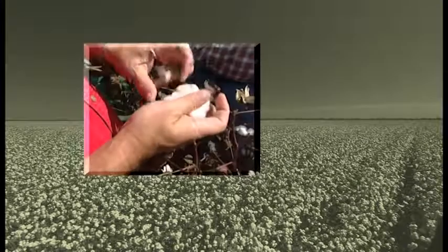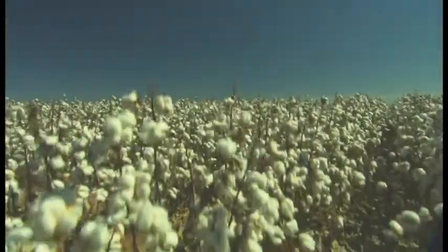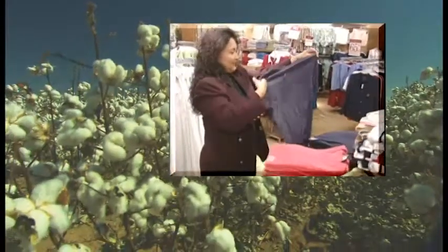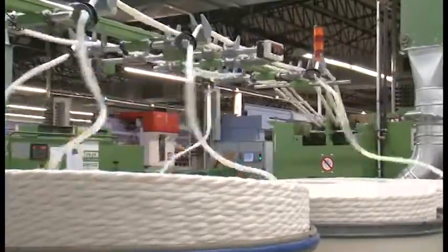From field to fiber to fabric, cotton plant to consumer product. The U.S. cotton and textile industries have become leaders in sustainability, setting them apart from the rest of the world.